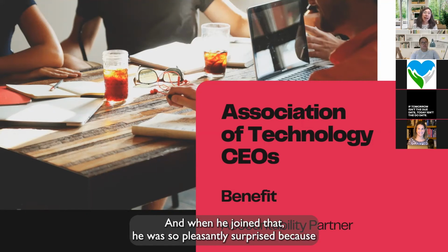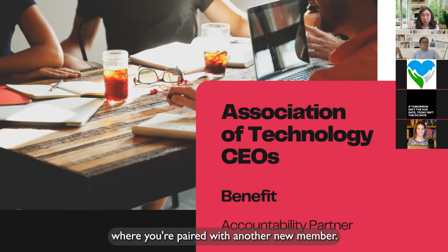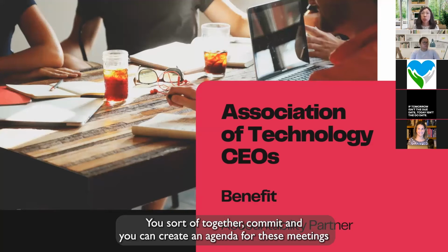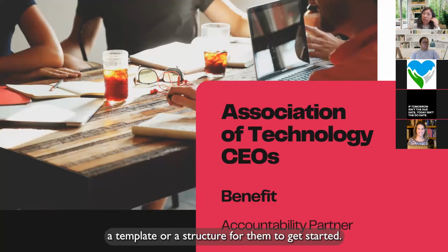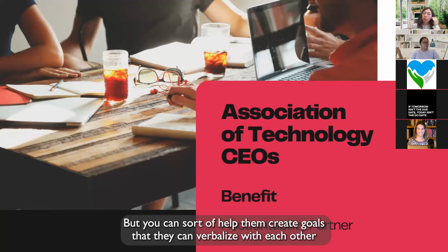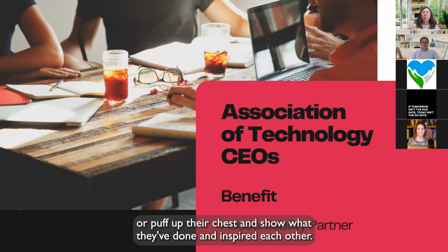And when he joined that, he was so pleasantly surprised because right away he was prompted to connect with an accountability partner, where you're paired with another new member, and you meet weekly, bi-weekly, whatever works for your schedule. Together you commit, and you can create an agenda or a template or a structure for these meetings to get started. After that, they can take the ball and run with it. But you help them create goals that they can verbalize with each other, and then circle back to bounce ideas off each other, or puff up their chests and show what they've done and inspire each other.